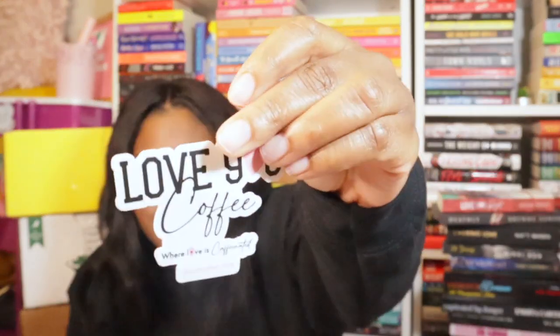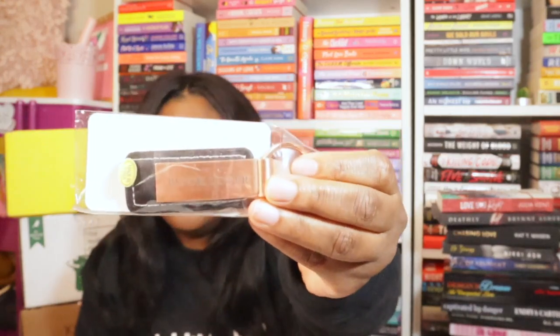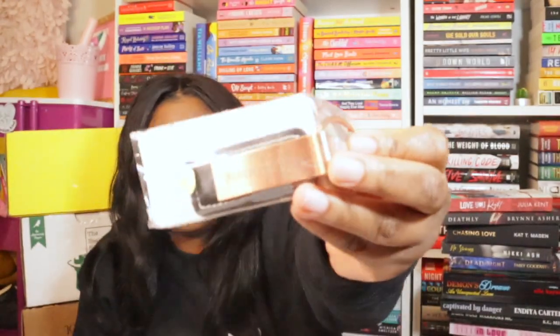That is so cute. So this must be like a grumpy sunshine romance. And also a second chance romance. There are a few more goodies here. There's a sticker that says, "Love You Coffee, where love is caffeinated." This is cool. It's really cute. And I am seeing like a keychain, and it says "Book Lover." This is really cute.